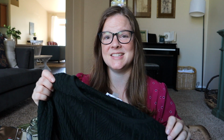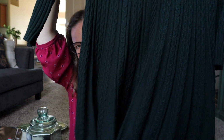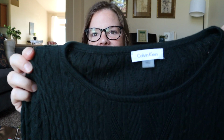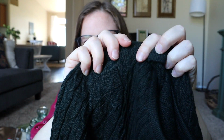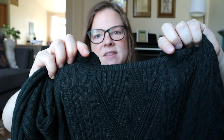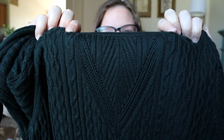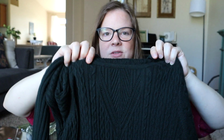So the piece I got for myself, I was so excited about because I tried it on. It fits great. I just love this style. It's a sweater dress in an A-line shape. So this will be for next fall and winter, but it is Calvin Klein, and it's this really lovely dark evergreen color. And I love the design up by the neck. It's sort of a V and then has the cable knit on the rest of the dress.